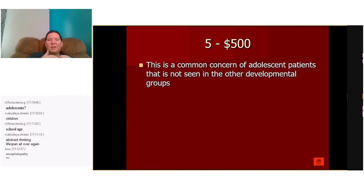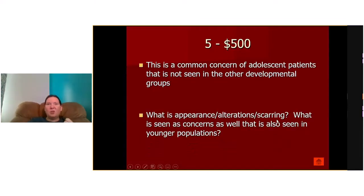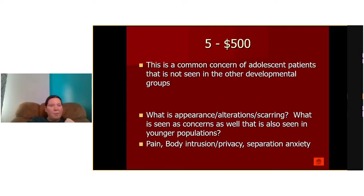A common concern of adolescent patients that is not seen in other developmental groups, especially hospitalized patients, what are they worried about when they get sick or hurt or things like that? Body image. Body image. Yes, they are very concerned about things like scarring, alterations in their body image, how they're going to look, and they're a lot of times more concerned with that than just how sick they are. When you're talking about all populations, adolescents as well as school age, toddler, preschool, they are also going to be worried about pain. Everybody worries about pain. Nobody wants to be in pain. Body intrusion, what they're going to be doing to their body, and then separation anxiety. That crosses all developmental groups.